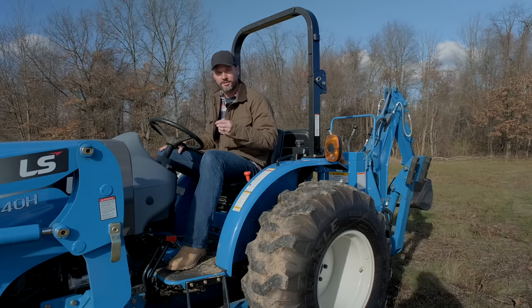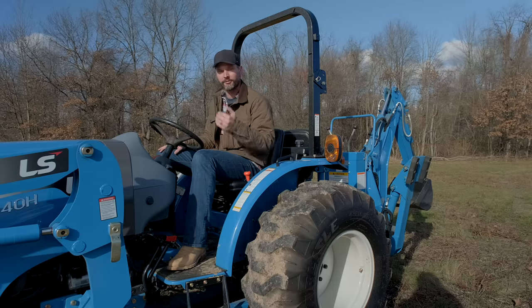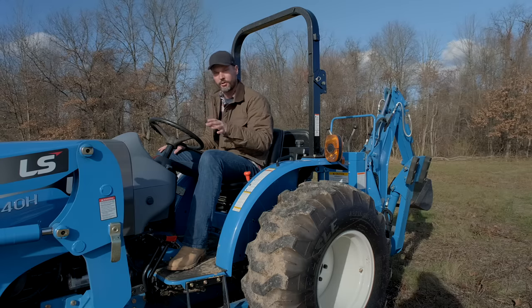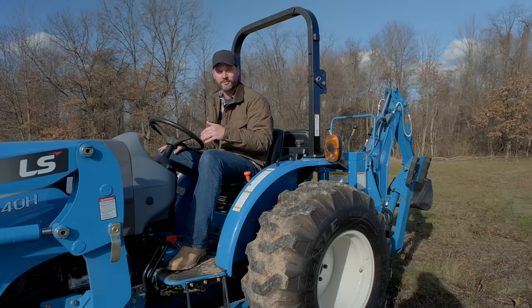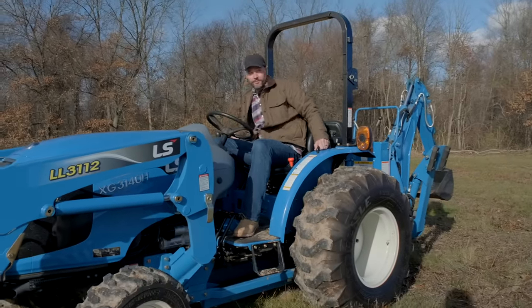It is an option on the John Deere 3039R if you want to run a belly mower or perhaps a front mount snowblower. So somebody correct me if I'm wrong, but I don't know if that mid PTO is available on the LS. This is like solid, like there's no flex or play at all.